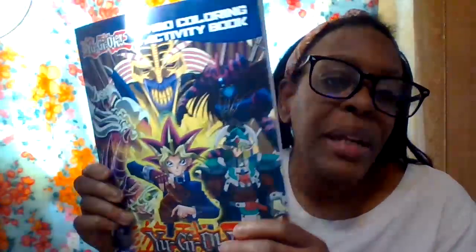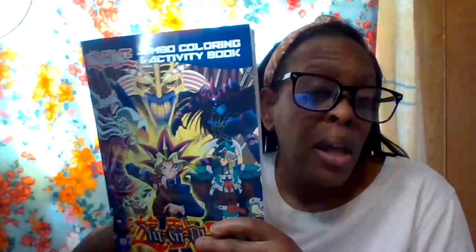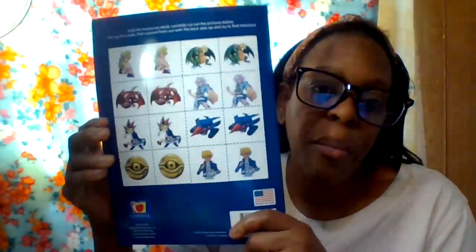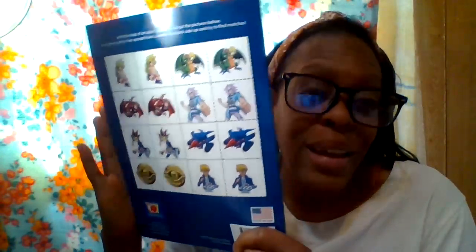Okay, the first thing I want to show you is by Yu-Gi-Oh, just a jumbo coloring and activity book. So definitely pick this up for your children if they're younger, or for your grandchildren, if you have any. This would be a good idea to keep them active and staying busy. If you're busy and you've got to do something in the kitchen or in the laundry room, you can give your kids this. Let them have fun coloring it. It also shows you in the back what else they have inside the jumbo coloring and activity book.